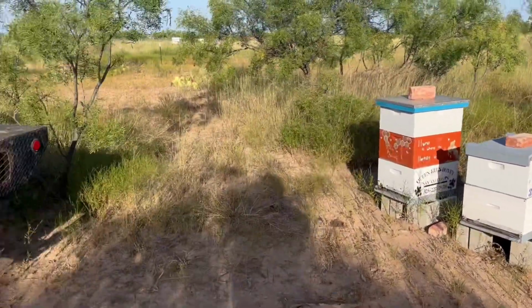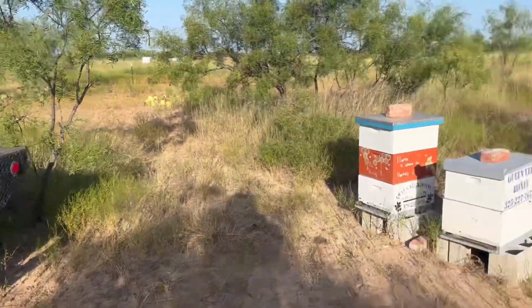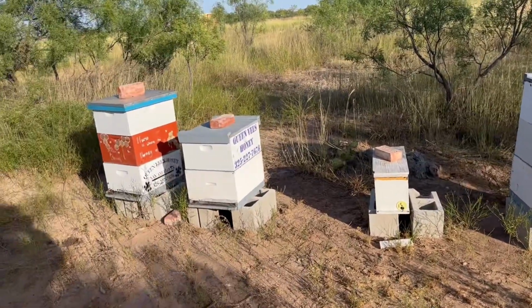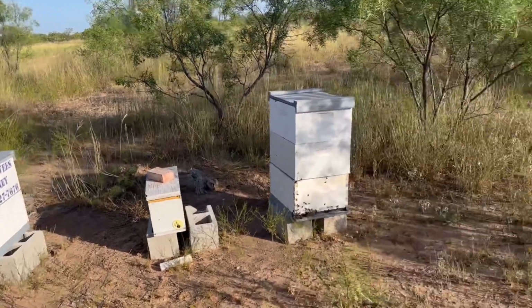Well, good morning, everybody. Just wanted to show y'all what I'm doing today. These are my last few yards. They're very small. These are my ag exemption yards.